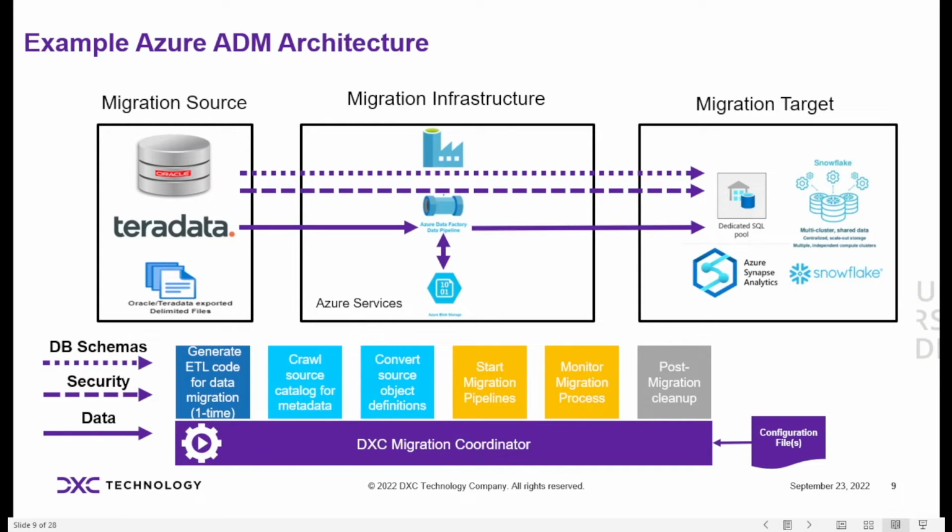The framework connects to the source database, extracts the components, performs any required conversions, and imports the components into the target database, logging any errors. When the migration is complete, the framework performs a cleanup and writes final details into the log.